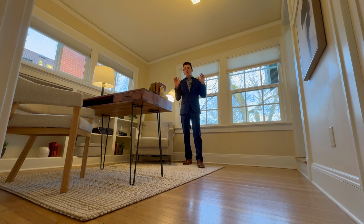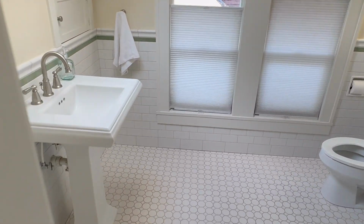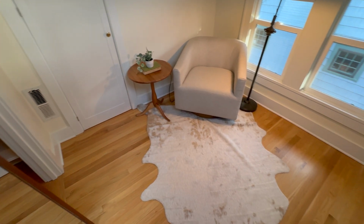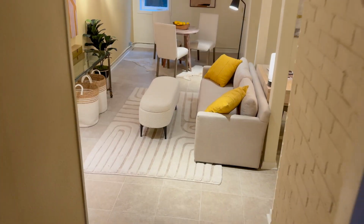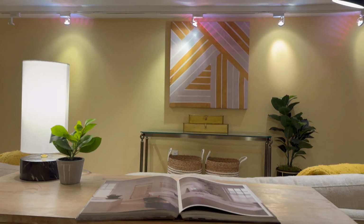You've also got this awesome office space. Look at how cozy this nook is. I mean, I could literally get lost in a book up here. And there's even a shower fit into this little corner. You've got a basement as well for additional living space, or if you wanted to rent it out to friends, it's a great option for that.